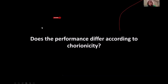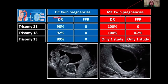The fact that we have a large number of twin pregnancies allowed us to do some subgroup analysis and test whether the performance of cell-free DNA in twin pregnancies differs according to chorionicity. Remember, I mentioned earlier, monochorionic twins are usually monozygotic, so you can argue that you treat them as singleton, and you see the performance is excellent in monochorionic twins. Small number in trisomy 13, only one study. But in dichorionic twin pregnancy, again, the performance seems very promising in terms of the detection rate for the common trisomies: 98%, 92%, 89%, nearly 90%.